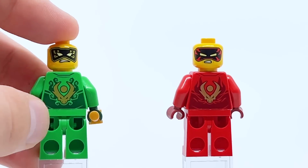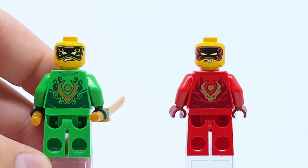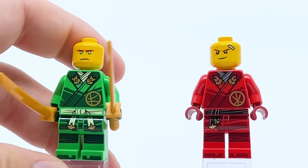Bright green was really just such a great choice for Lloyd. Look how much that dark green pops on top of it. That might be one of the best decisions the designers ever made. Cause yeah, compare that to Kai, that dark red does not pop nearly as much on top of the normal red. But yeah, overall, two good figures.